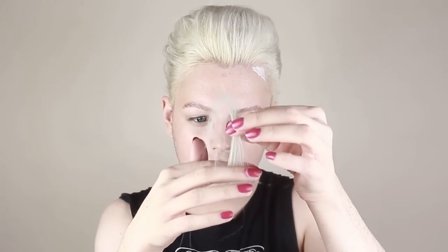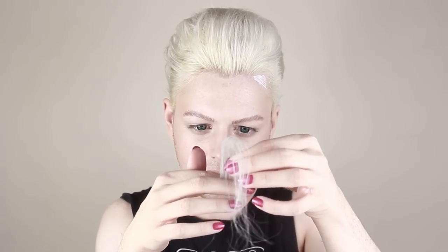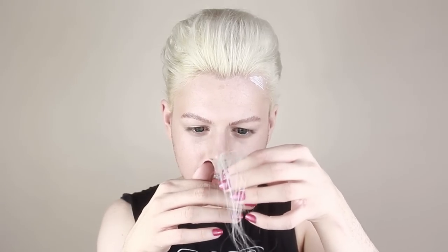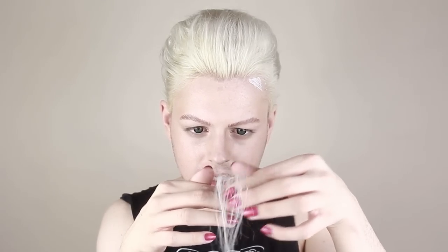Then just shuffling your hair, I'm going to just pull it up slightly so it looks more realistic. I'm going to start laying this over the glue like so. And again, I would recommend pulling it just a little bit up so it looks more like a natural hairline that starts in different places.